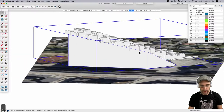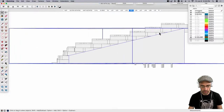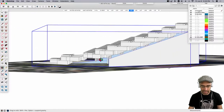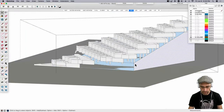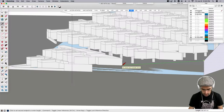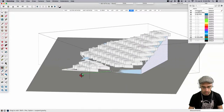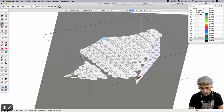So now this one, though, doesn't actually touch the bottom of these units here. If you look at this side, it doesn't actually touch these units. And then the other thing I want to do is take this. It does probably come in, and I'm not exactly sure where, but I'm going to grab that side and then just inference this here. Oh, not like that.